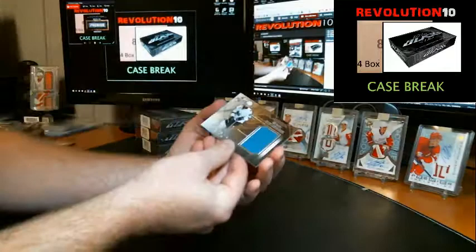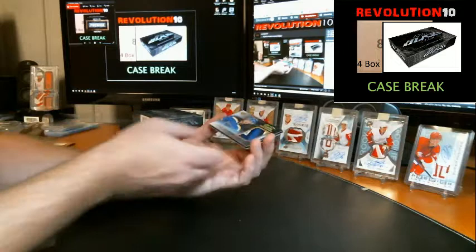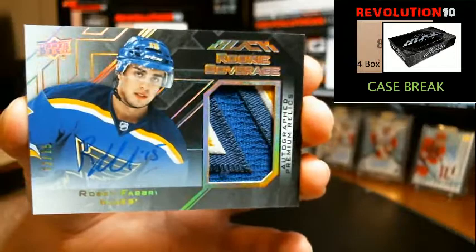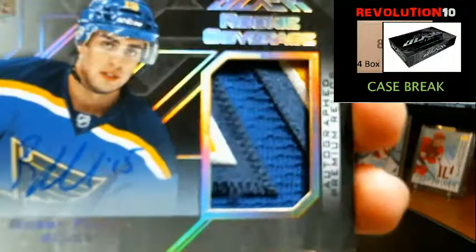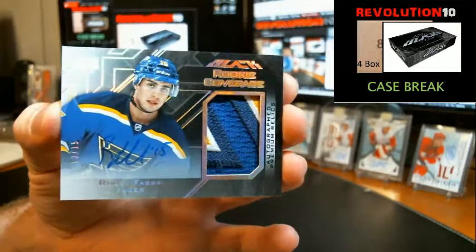Star coverage jersey. This one's for the Sharks, Brent Burns. And this is sick. Wow, very nice. We've got a rookie coverage patch autograph numbered to 15. 1, 2, 3, 4 colors for the St. Louis Blues, Robby Fabbri. Nice patch. 12 of 15. That is gorgeous. Yellow, white, and two shades of blue. Nice hit for the Blues. Good start. All right, box two.